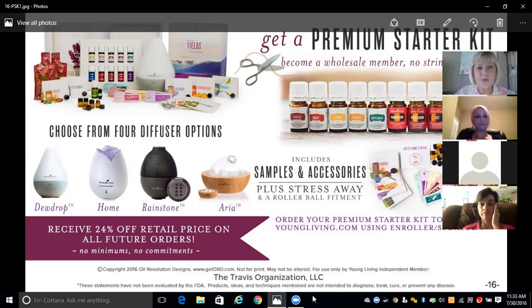You also get a rollerball fitment. I don't know if you can see it next to the green Stress Away bottle there. But you can make any bottle of oil an instant roll-on, and that is wonderful when you just want to have that in your bag and you don't want to, like you're at work and you're pouring oil out in your hand. You don't need to. You can just roll it on your neck and nobody even knows.